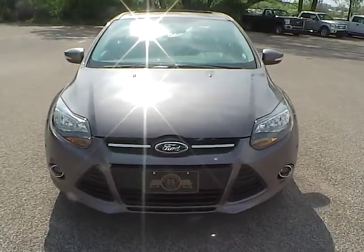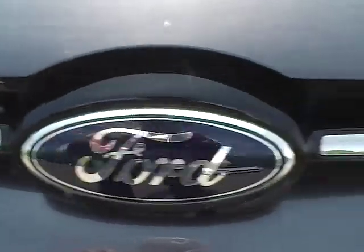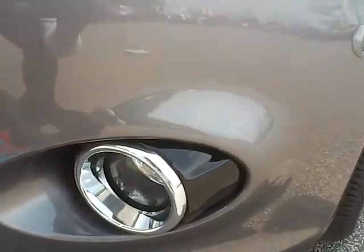You have your nice Ford logo with chrome molding on the grill. You do get the sportier blacked out headlights on the Titanium model. Get your fog lamps as well as front sensors. Very nice.